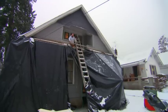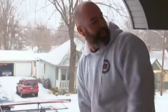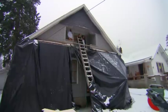And outside, the wind finally calmed down enough to let us paint. Hey, how's it going, Kyle? Hey, good. We have paint. We do. We have paint. What do you think? Oh, I love the color. Yeah, it brought some life back to the house. What do you think? Yeah.